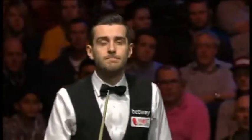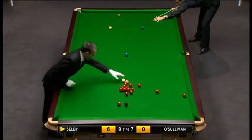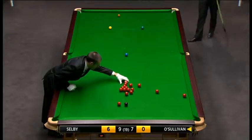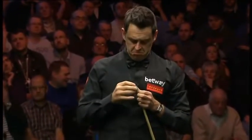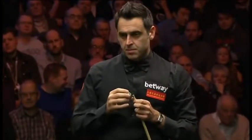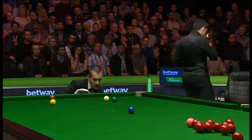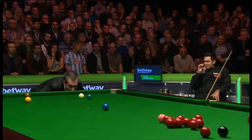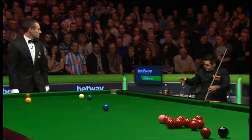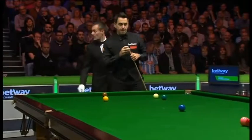Mark Selby 6. A little bit surprised he's putting the cue ball back because you don't expect Ronnie to miss it a second time, and you could perhaps put Ronnie in more trouble from a safety shot. It just needs a little touch more side, left-hand side. Ronnie's away to sit down again while the referee gets the ball re-spotted. Okay, ready? Mark, thank you.